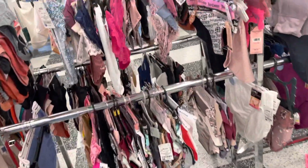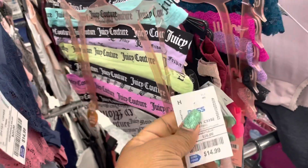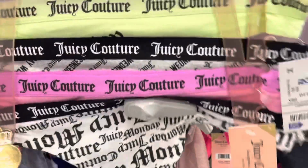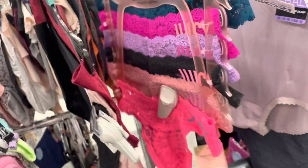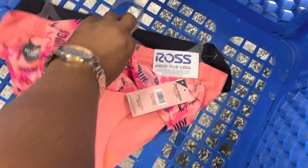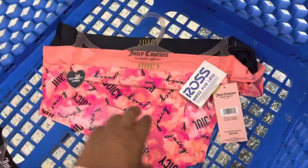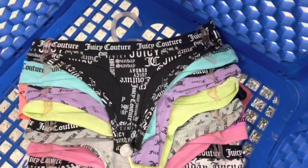So I'm gonna go to the panty section. The underwear is over here, on this side. $14.67 for this. $14 for that. So for $14.02. Guys, this is the underwear I got. 1, 2, 3, and $8. I like them. It's cute. And I got these, a 7 pack. They're nice.